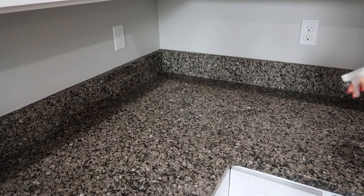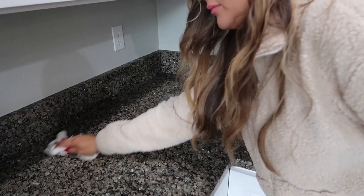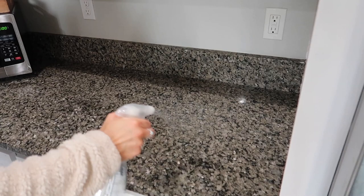After I move the microwave and my Nespresso out of the way, I'm just using my Jaws granite cleaner to wipe down this whole counter in this corner. These counters, I love them so much. I think they're beautiful granite countertops, but they hide everything. Like, it's actually hard to know when our counters are dirty unless the light hits them just the right way. So I'm just wiping down everything for good measure, even the plug-in covers, because it gets really dusty.